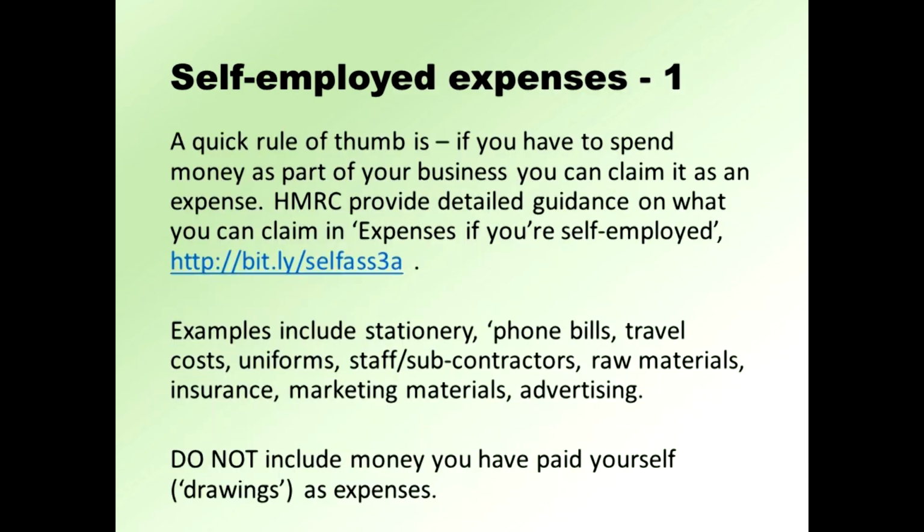So, self-employed expenses. This is really important, and we'll reiterate it later, but the tax that you might have to pay is all based on your profits. It's not based on the income in the business. It's the income less all the money you've had to pay out, your expenses. So it's really important that you don't neglect any expenses that you could be claiming, because it might mean that you're paying more tax. So a very crude but quick rule of thumb is basically, if you've had to spend money as part of your business, you can claim it as an expense.